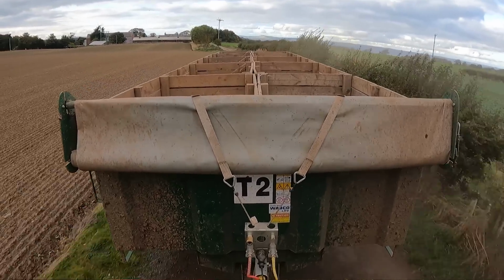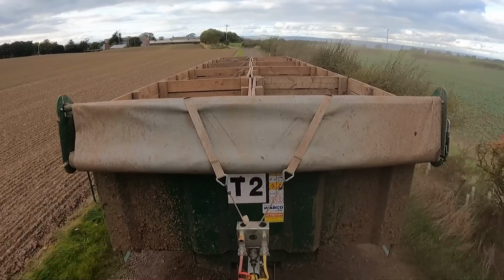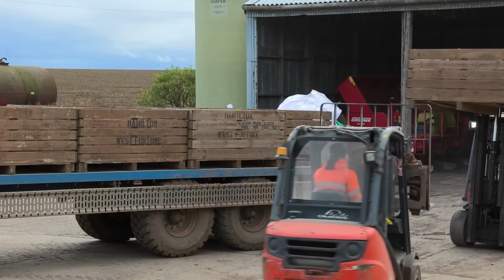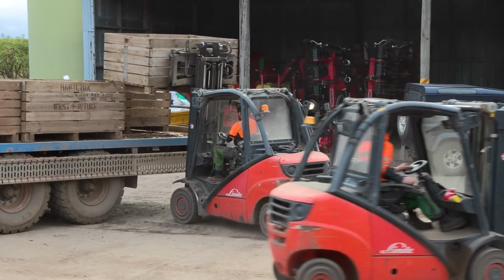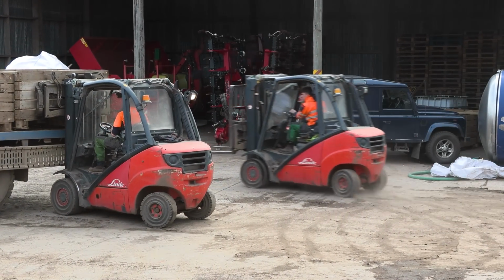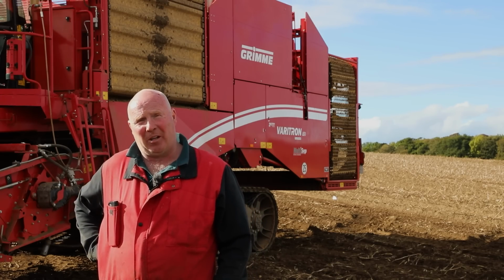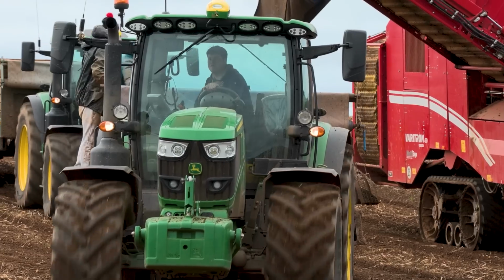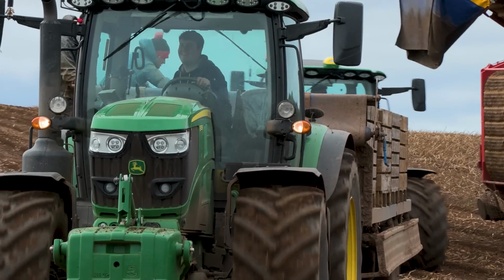Would you ever be using trucks? We have, but when you've got trucks you need to have 2 or 3 forklifts in the field, and it's all very weather dependent as well, because obviously if you get wet conditions you can't get lorries into fields and it makes it very difficult. So to be fair, it's just as easy putting the empty boxes onto the tractor and trailer, going to the field, getting loaded, and then straight back to the yard and getting emptied. I find that easier.